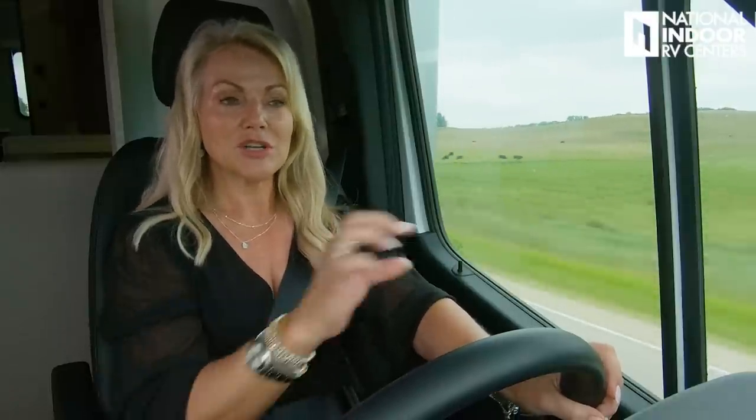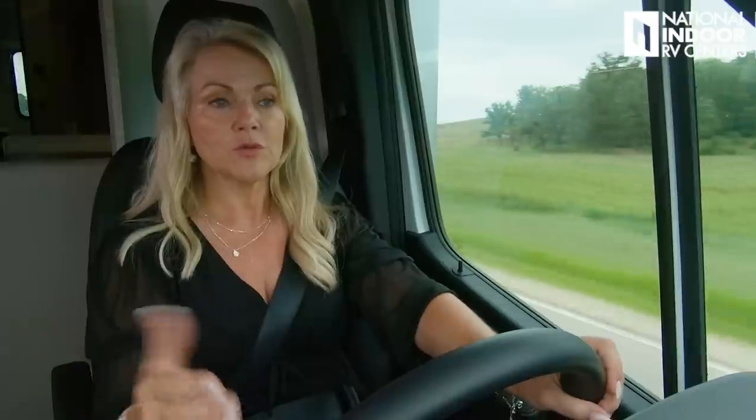This also has the drowsy driver alert. So if I am veering out of my lane too often, like I've been doing to give you an example of the safety features, it will start giving me a message to get a cup of coffee or pull over and rest up so that I'm safely driving my coach.